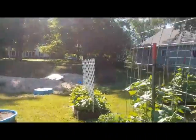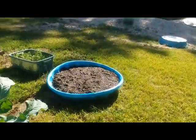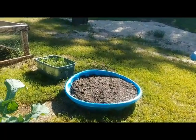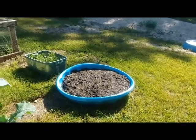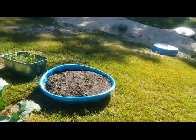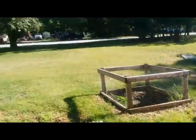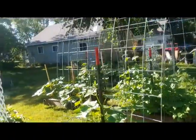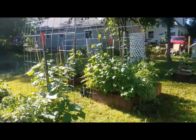And I'm pleased. Oh, and this over here, let me show you that tub there. The turnips that we planted in there, they went to seed. So I pulled them all out and I replanted that with hopefully bush beans. The package said bush beans, so I'm hoping that's what they are. So I'll have some bush beans in there. But otherwise, everything back here is looking pretty good. It has grown a lot since you've seen it last.